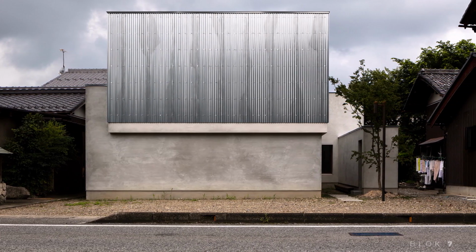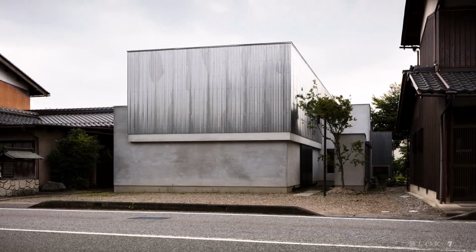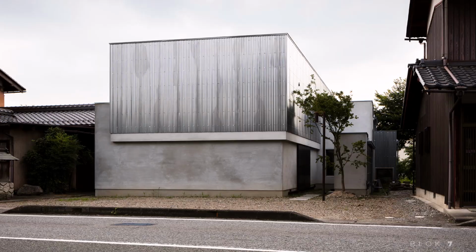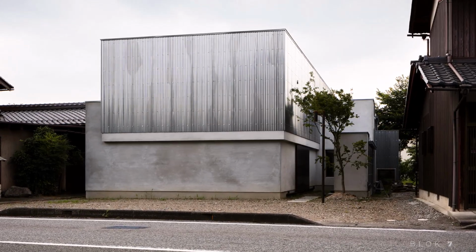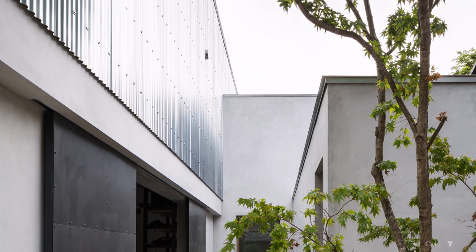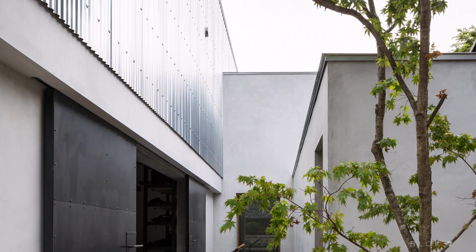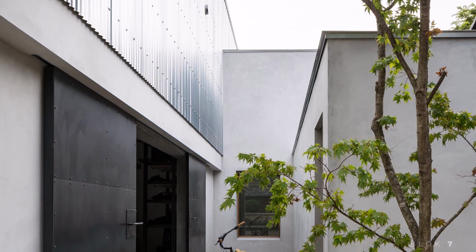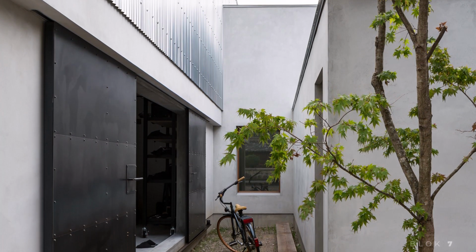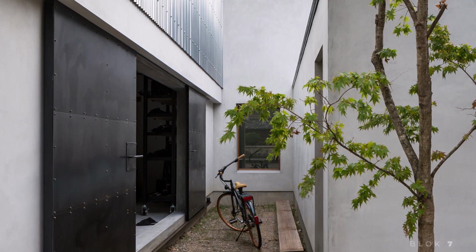The house is located along an arterial road that runs through the Japanese countryside. Surrounding it are private residences and a small grove that encircles the path to the village shrine. The building is made of mortar and galvanized steel sheets that reflect dull light, giving it a sturdy and massive appearance. It is designed to fit within an L-shaped lot and faces the shrine across the road.